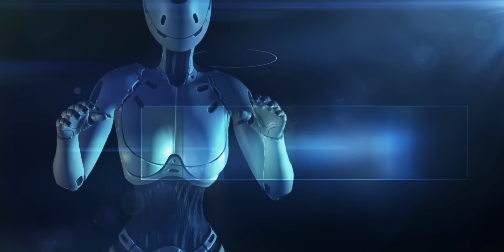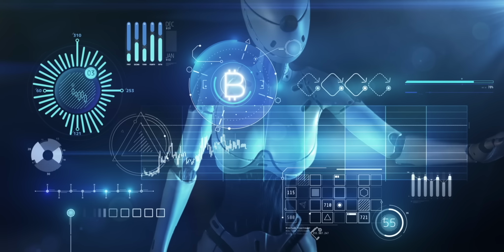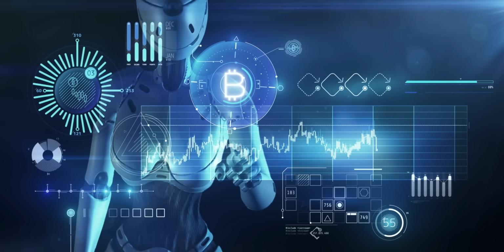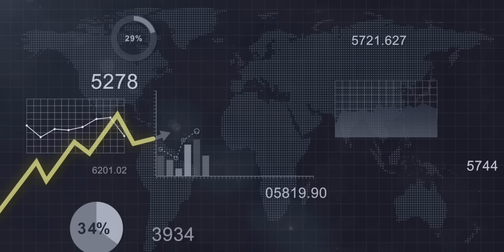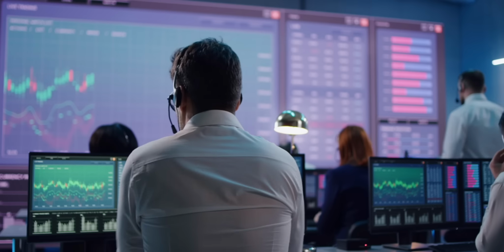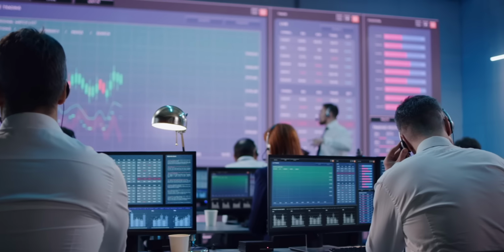One of the most popular AI-based trading strategies is algorithmic trading, which involves using computer programs to execute trades automatically based on predefined rules and criteria. Algorithmic trading has been proven to deliver superior returns compared to traditional human-based trading methods, and is now widely used by hedge funds, banks, and institutional investors.